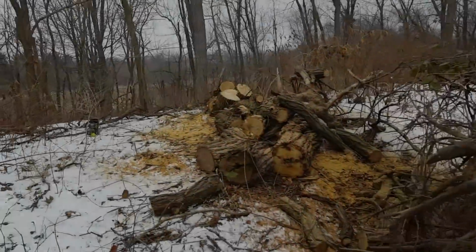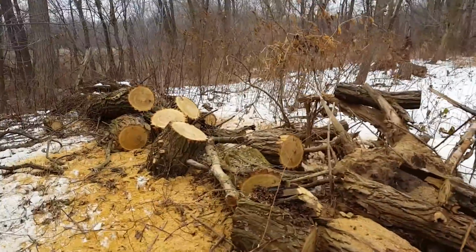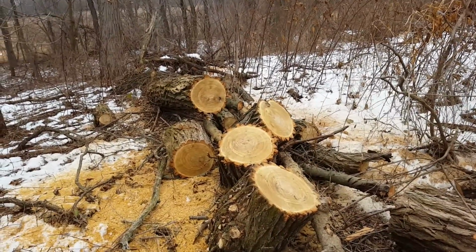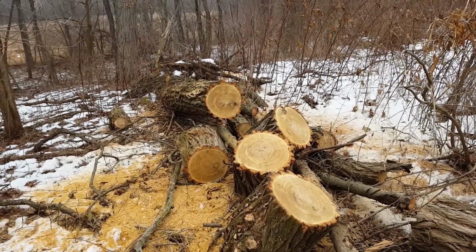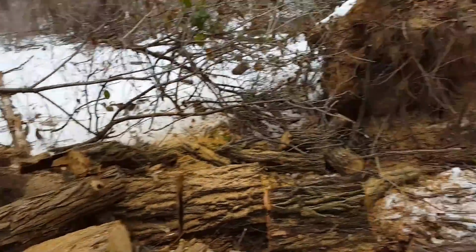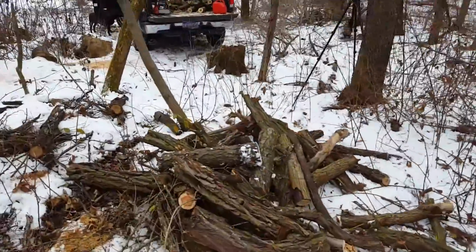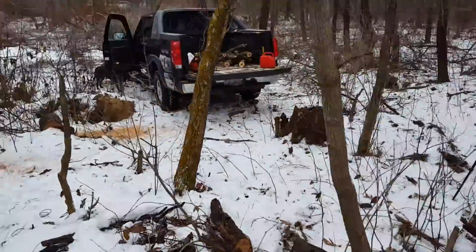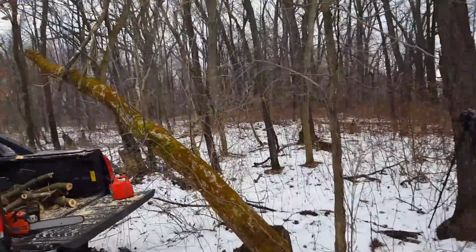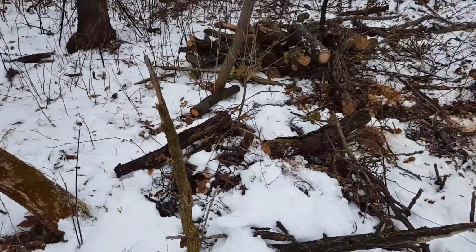Well, I think pretty much everything is cut up here with this little down tree. Stuff is way greener than I want, but I'll split it up and let it dry out a little bit, or throw it in there and see if it burns. Got all the little stuff over here. My problem is that I can't get the truck back here far enough, so I'm gonna cut this thing down and try to back it up as far in here as I can.